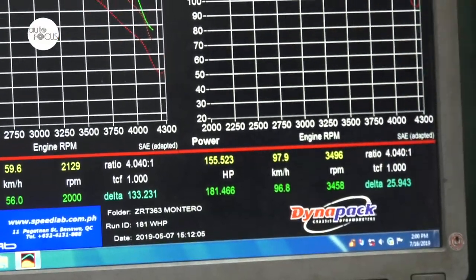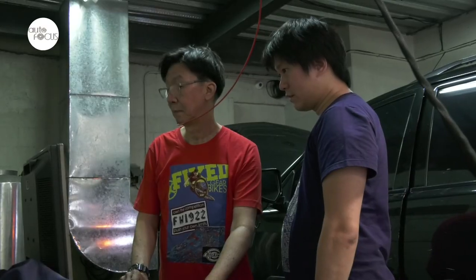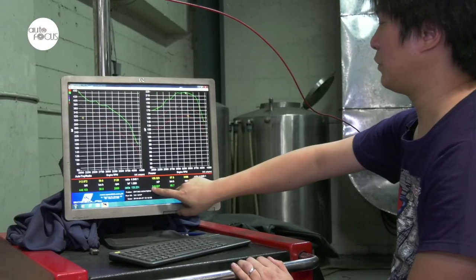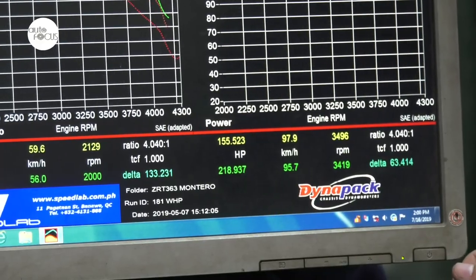So that's the correct way to compare power, actually, or anything. It has to be on the same RPM scale. Then this is what we did just now with a full exhaust installed. So we're up to 219 horsepower for this old 2009 3.2 Montero.